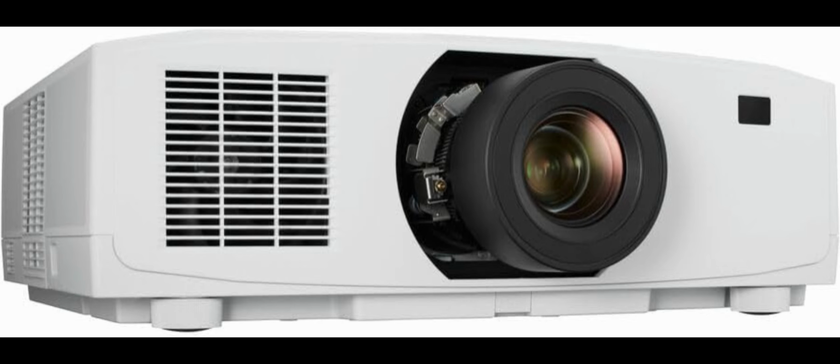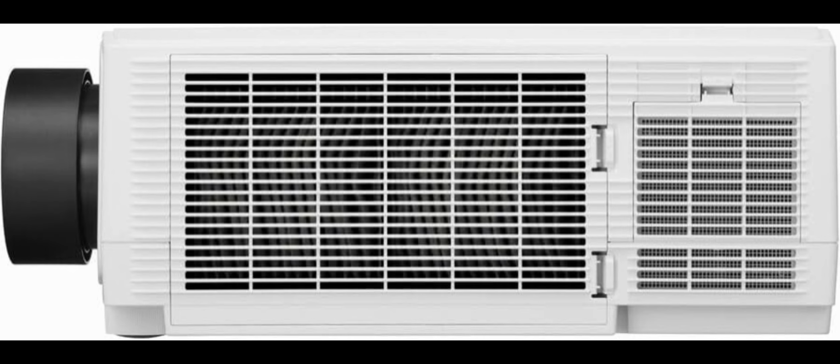This is the NEC Display PV800UL-W1-41ZL, a high-performance, ultra-short throw LCD projector designed not just for home theater enthusiasts, but also for pros who live in high-demand, high-lumen environments. Now first off, this thing isn't here to play. The design alone screams professional.